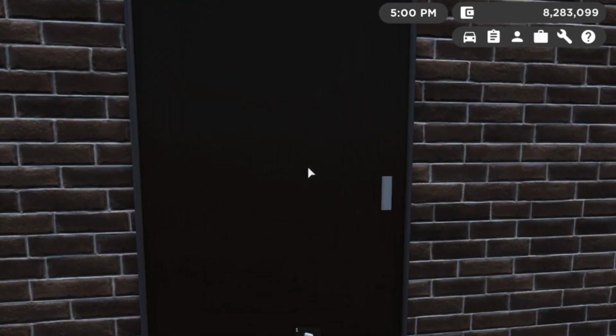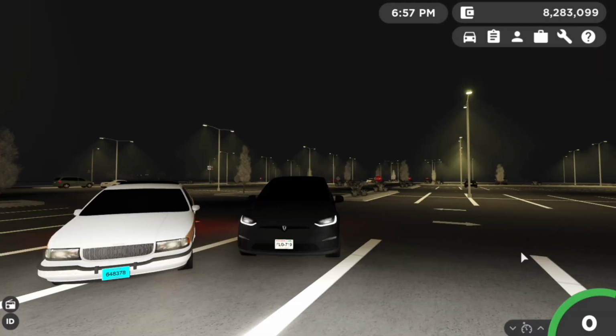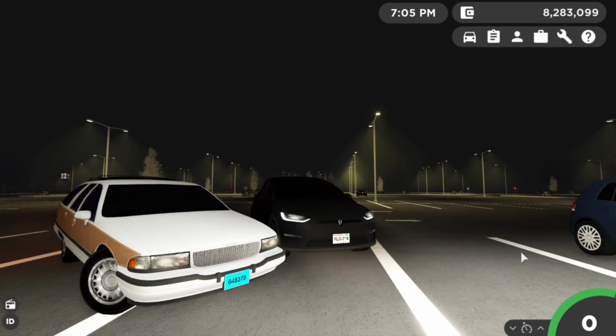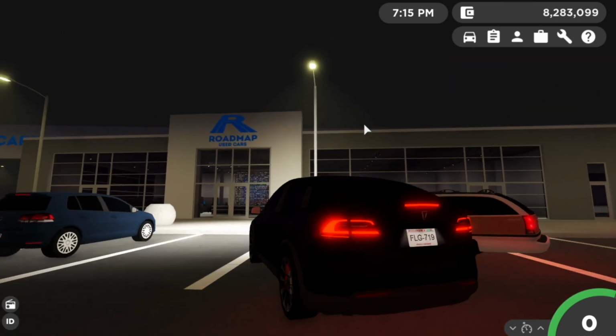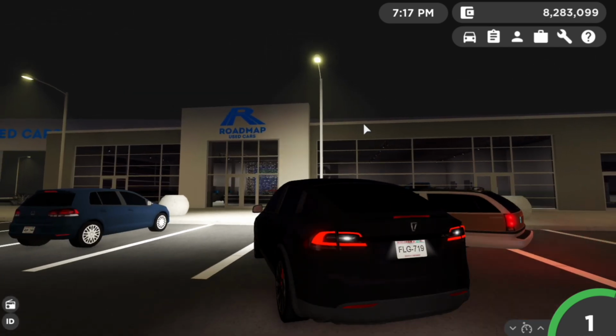Wow, that's cool. Hi everyone, welcome back to another video. And today Greenville came out with an update and they released 14 new cars. And they also released cars that are updated. This is the 2022 Tesla Model X. And here are the blinkers and the brakes and the backup lights.